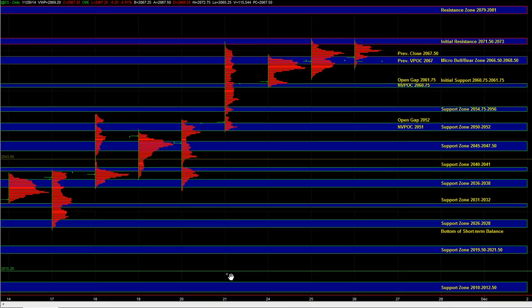So overall in the overnight session, the market simply balanced within a range. At this point, heading into the open, we are going to be using the 66.5 to 68.5 area as the micro bull bear zone. If ES is holding below it, it tells you that there is more selling pressure in this market and it could lead to a downside break and a test of 60.75 to 61.75.